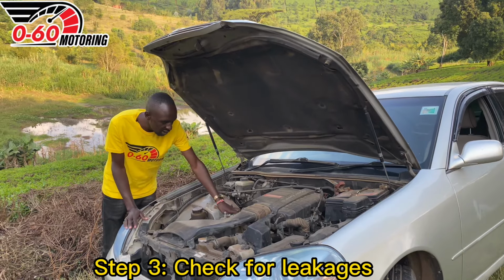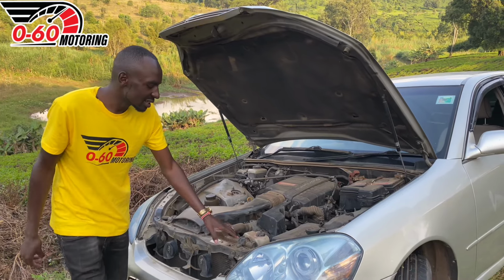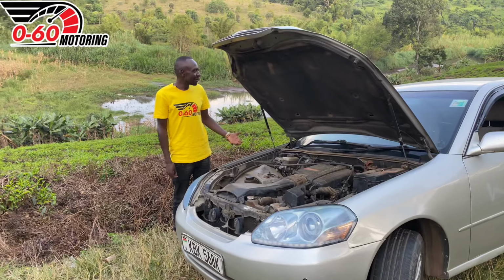Alafu pia utoe dipstick uangalie the level of the oil. Pia you look at the health of the radiator and the coolant. Uone kama the coolant is to the right level. There is a method I normally use.